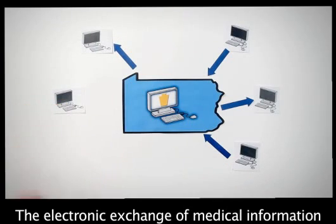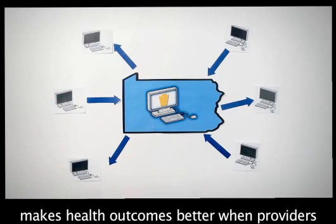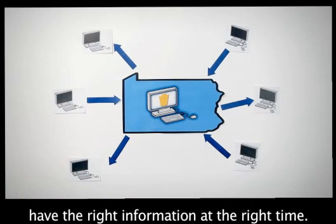The electronic exchange of medical information makes health outcomes better when providers have the right information at the right time.